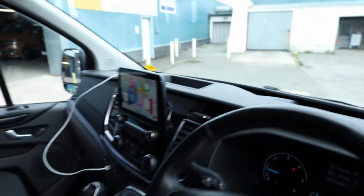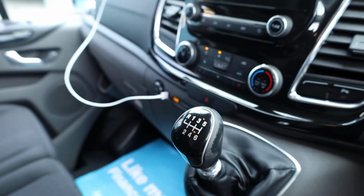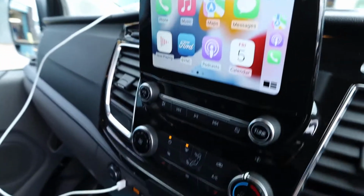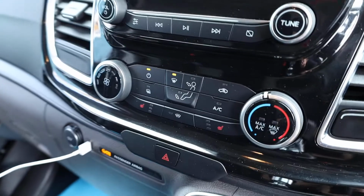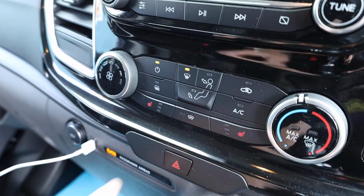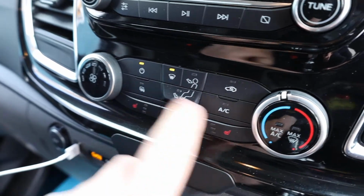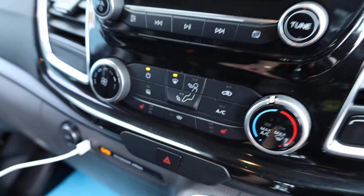And then looking towards the middle, we've got the 6-speed manual gearbox, as I mentioned, to go along with that 170 brake horsepower engine. I think I mentioned that at the start of the video, quite unusual on these to get a 170. In the middle then, we've got heated windscreen, heated front seats, heated wing mirrors, and also air conditioning.